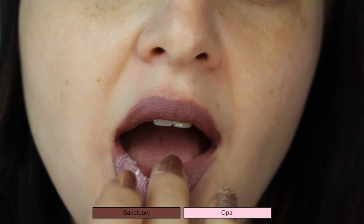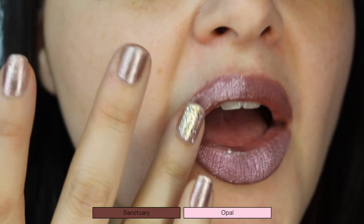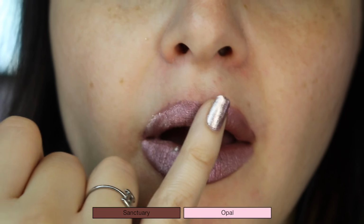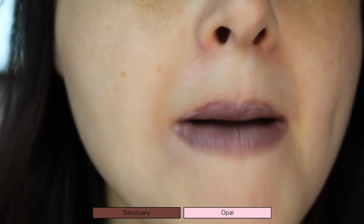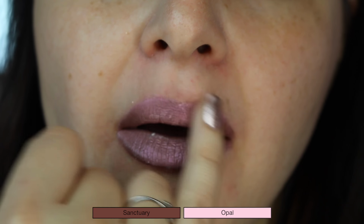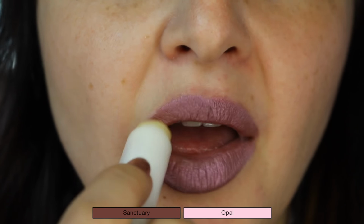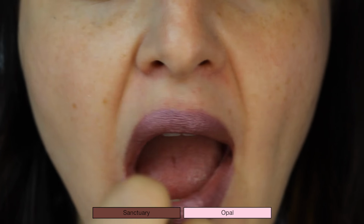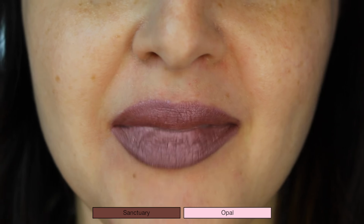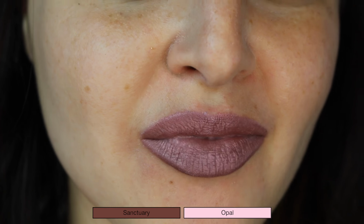Now we're going to look at the pink, and I feel like this one is, if there is such a thing, the most natural of the three and the most everyday wearable for someone that's looking for something less dramatic. Again, it's powdery because this liquid lipstick is so dry, so I definitely recommend a lip gloss or a lip balm over top to bring them together, and you'll see how that comes out. And I think I'm going to wear this one all the time. I think it is so gorgeous. It just makes me happy in my heart, this color.